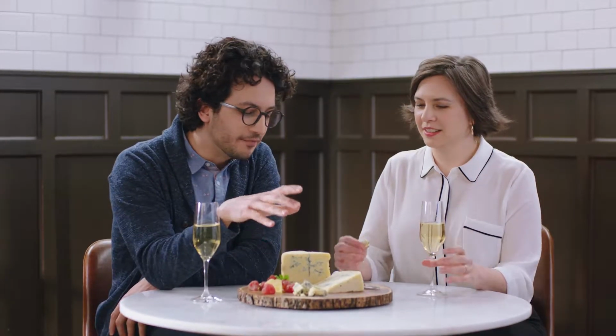Wow. Those elegant bubbles play with the creaminess of the blue cheese. This is like the forest, the earth. This is like the river. This is the flowing, bubbles, the refreshing. It really pairs very well together. It totally works. You've got a textural party.